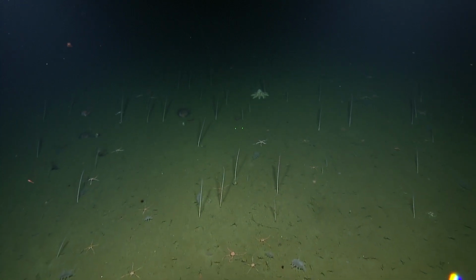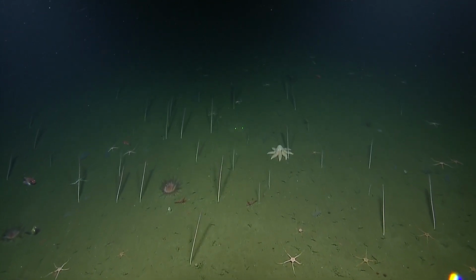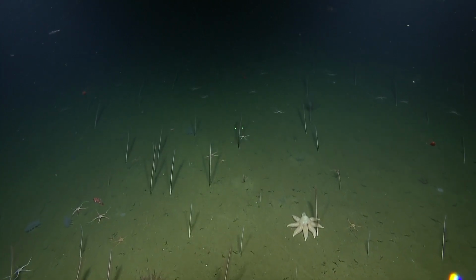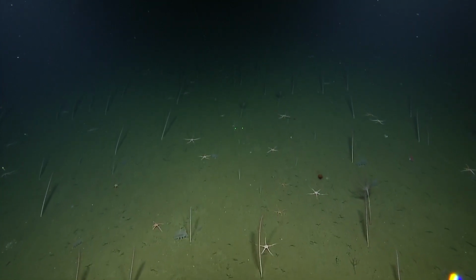It's a nice asteroid. Looks like it's having a meal. I think that's... Is that the white star there? The white starfish, all humped up over something. That's cool. Not sure if that's Rathbunaster or something similar. Sun stars.